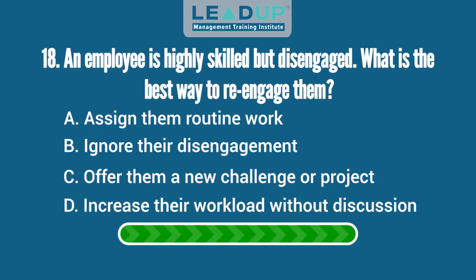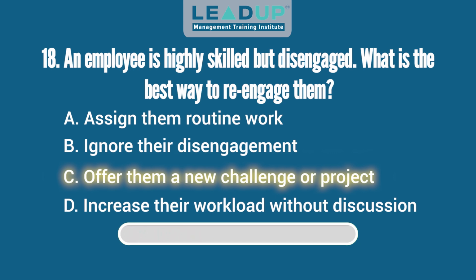Question 18. An employee is highly skilled but disengaged. What is the best way to re-engage them? A. Assign them routine work. B. Ignore their disengagement. C. Offer them a new challenge or project. And D. Increase their workload without discussion. Answer: offer them a new challenge or project.